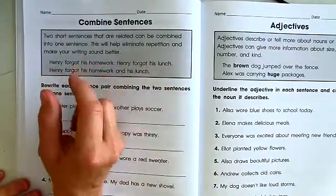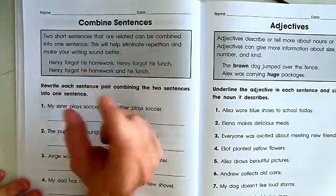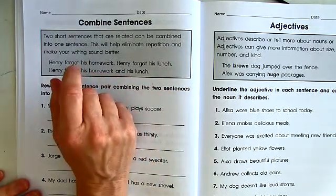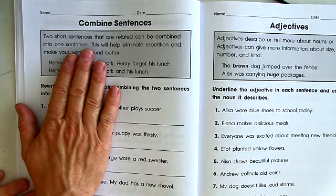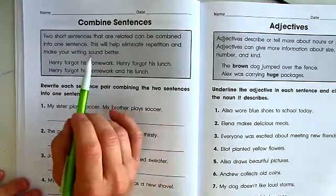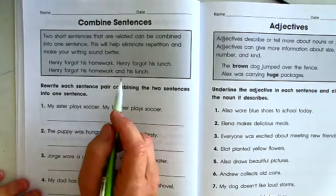The subject is who the sentence is about, and the predicate is telling us about that subject. What did they do? So usually the subject comes first, but not always. So what we're looking for here is to make one sentence out of two sentences. And what we have to decide is if the subject is the same in both sentences or if the predicate is the same in both sentences.